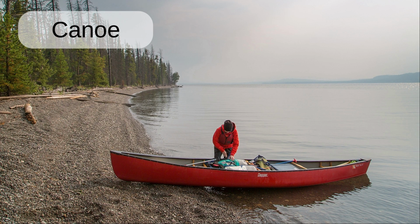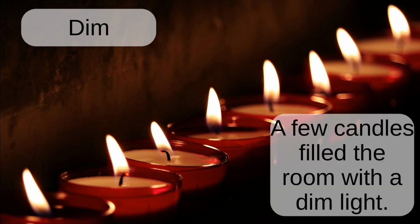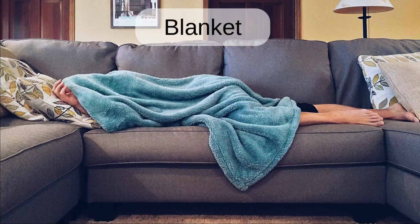Canoe. We finished the week on the island and packed the canoe for the trip back across the lake. Dim. A few candles filled the room with a dim light. Bright. Even though it was night time, the lights at the stadium made the field very bright.